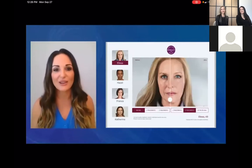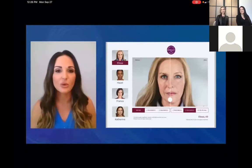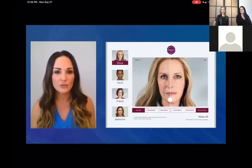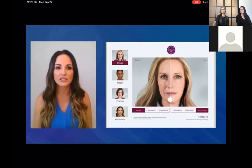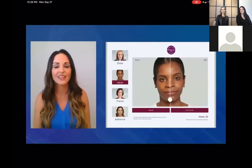So you can see the picture we're looking at right now is her before picture. And then as you can see, 2 treatments, 3 treatments, and even her picture after 25 months, she really just has a totally volumized look, and it's incredible to see what she looks like even 2 years after her last injection session. Now let's move on to Hazel.